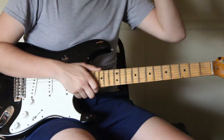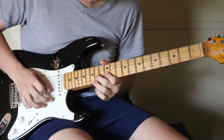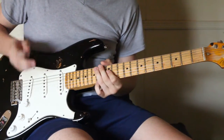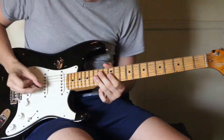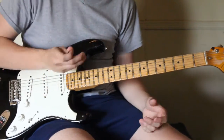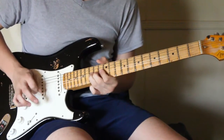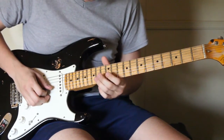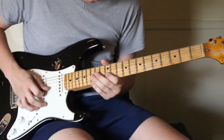Lick number two is a fun one I like to play, and it goes like this. I'll play it first. He did that a lot, so let me show you the difference between doing that normally and doing it the way Rory would do it with the pinch harmonic. So normal, which is fine and everything, but to get a little bit more aggression in it, you go. And all that is 12th, 14th, 15th on the B string, pinch harmonicking, and palm muting.